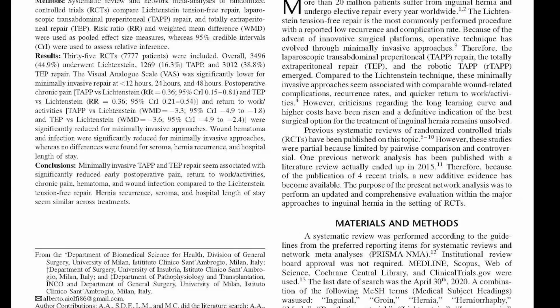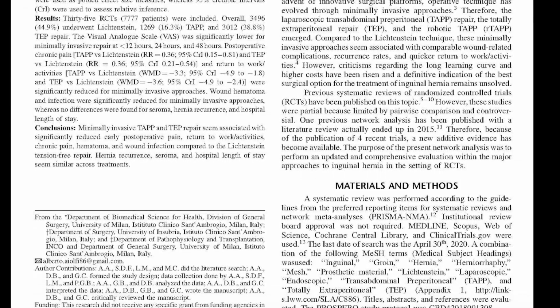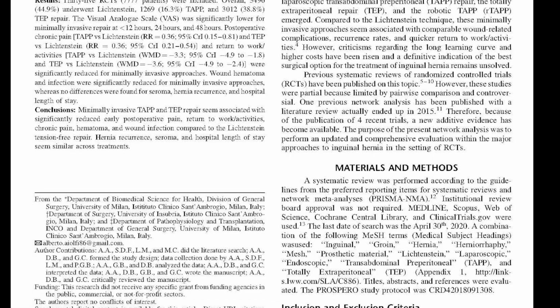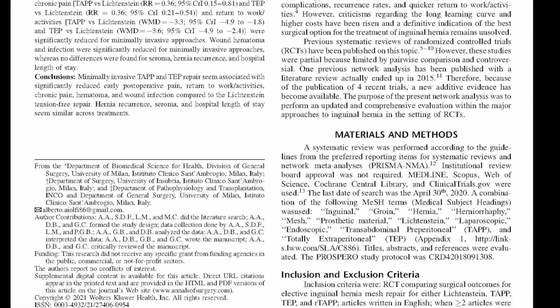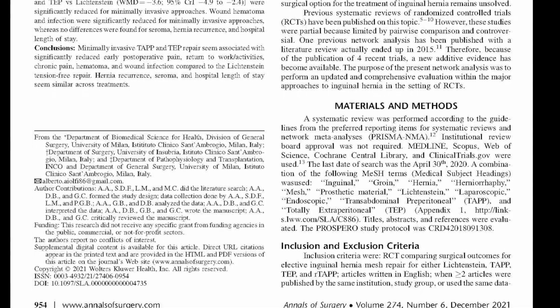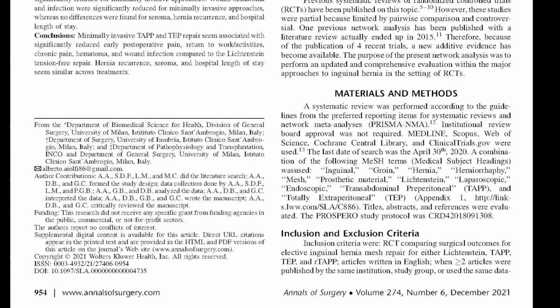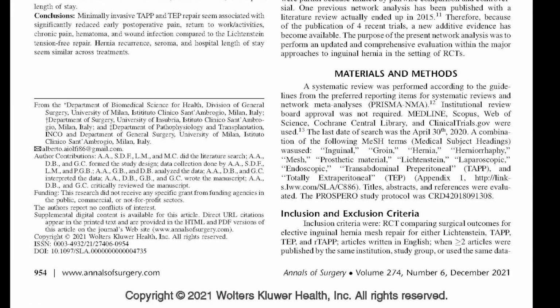With the meta-analysis review, they found the hernia recurrence was similar for the Lichtenstein and for the minimally invasive surgical repairs. The clinical differences showed minimally invasive repairs or robotic repairs appear associated with a reduced risk of post-op hematoma, wound infection, early post-op pain, and also earlier return to work.